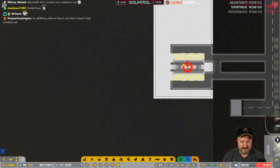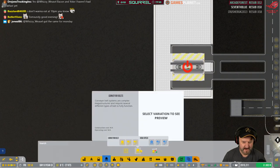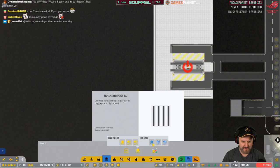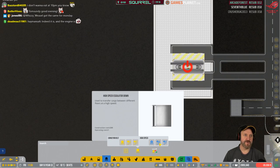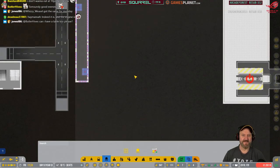So, okay, how do we do this? Conveyor belt. Belt systems are complex megastructures, requiring several different types of belt to fully function. Conveyor belt used for transporting cargo such as baggage, escalator down, escalator up, high speed conveyor belt used for transporting cargo. Oh, I can use high speed now, can't I? Because I researched high speed. I'm not asking you to do it at 10 p.m. I'm asking you to do it in 10 minutes, that's all.